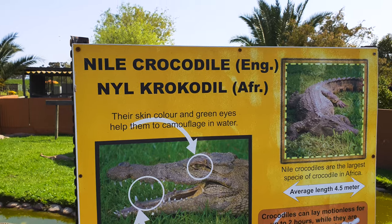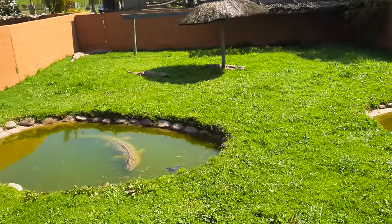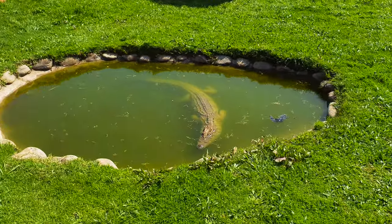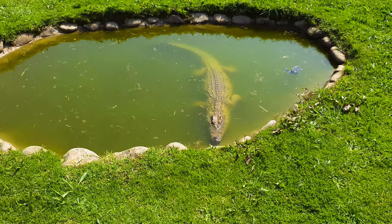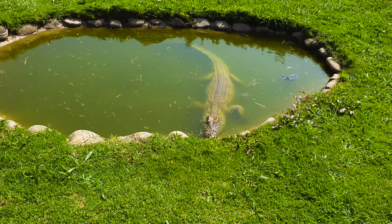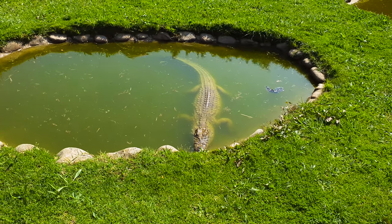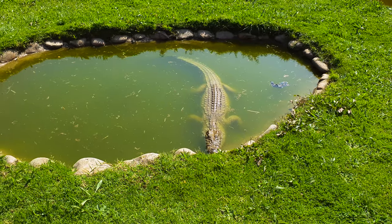So this crocodile here is in the Nile. Nile crocodile. Very relaxed, gliding, circling its prey. Their skin color and eyes help them to camouflage in the water. Yes, look at that. It's waiting for its prey. It's just waiting for us to hop over. That looks intimidating, how he's staring at us. Let's see those staring eyes.